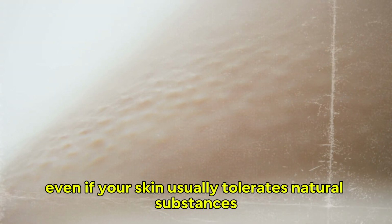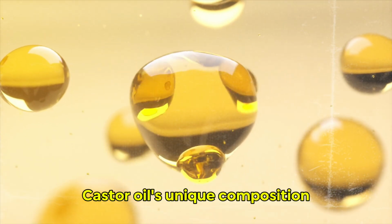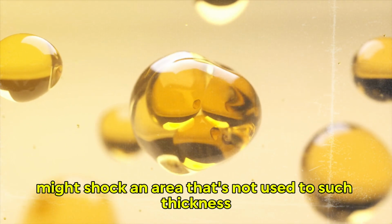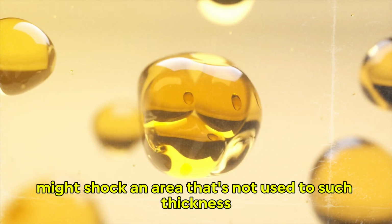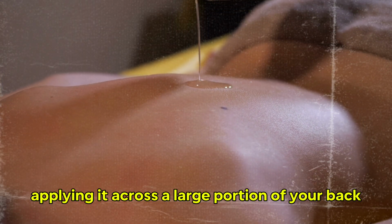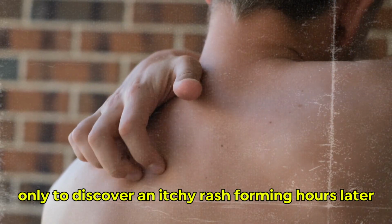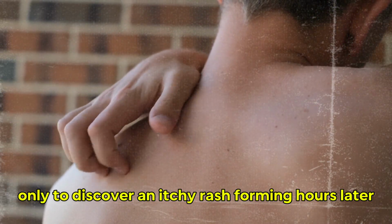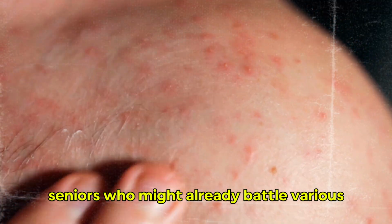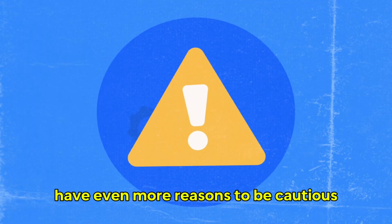Even if your skin usually tolerates natural substances, castor oil's unique composition might shock an area that's not used to such thickness. Imagine applying it across a large portion of your back or legs, only to discover an itchy rash forming hours later. Seniors, who might already battle various dermatological sensitivities, have even more reasons to be cautious.